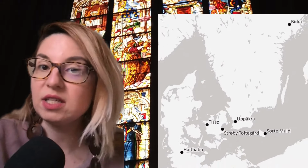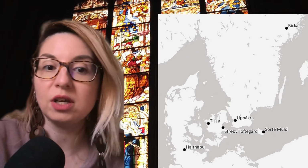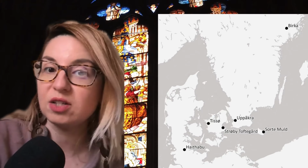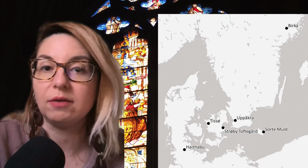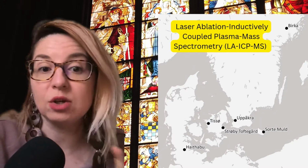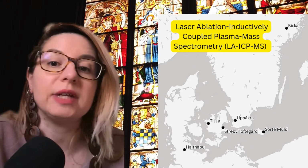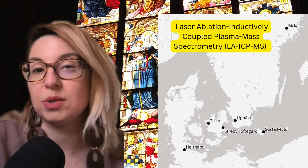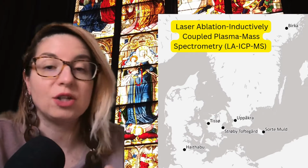This new study examines glass fragments from key Viking sites, all significant trading and political centers. It investigates whether window panes were actually used in Viking Age buildings, thus contradicting the assumption that glass windows only appeared in Scandinavia with medieval churches, so around roughly 1100 AD. It uses a technique called laser ablation inductively coupled plasma mass spectrometry to analyze the chemical composition of glass, dating, and provenance as well.